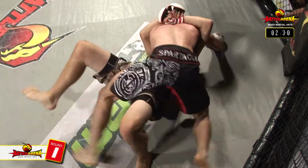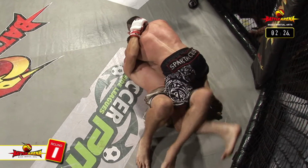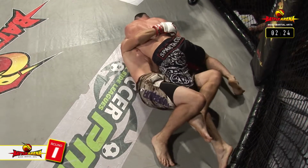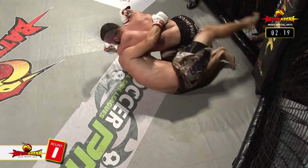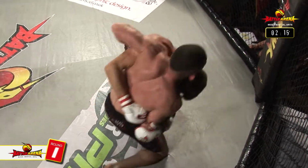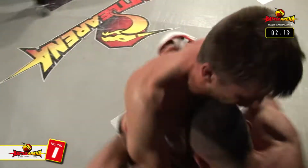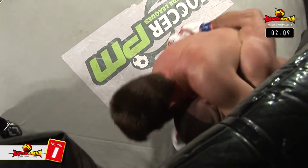Danny needs to make his way onto his left elbow. Half guard looks pretty loose. Krzysztof should get on his toes and just try and slip through, but oh, he could take the back here. Nice. Oh, great use of the underhook. Danny, really good worker. Makes his way back to his feet.